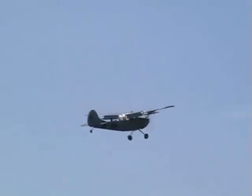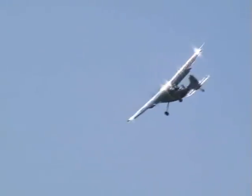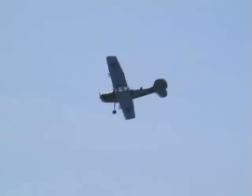About 3,000 Bird Dogs built. They really cut their teeth in the Korean War with the United States Army and the United States Marine Corps. And then, as you can see, they still had a useful life in the Vietnam conflict.